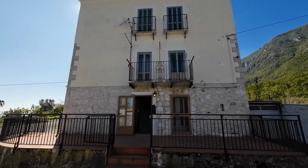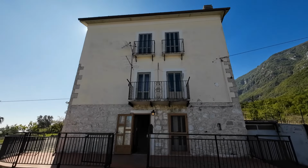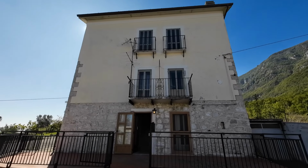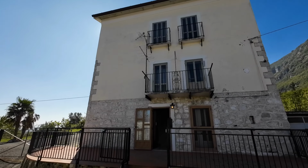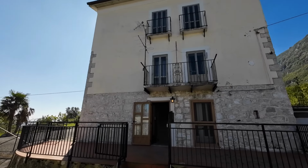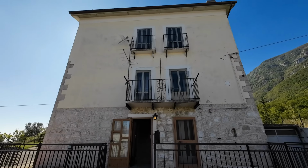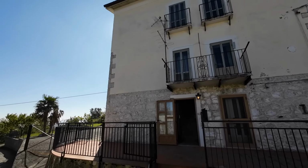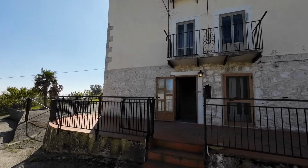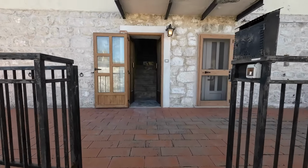Okay, so the thing to remember with houses like this, obviously there is some work that needs to be done for updating. There was an elderly lady that lived here, the owner's mum, so it is habitable, but it's basic habitable, and there's obviously some work to update, but at this price it's incredible, and the amount of space on offer is incredible as well.